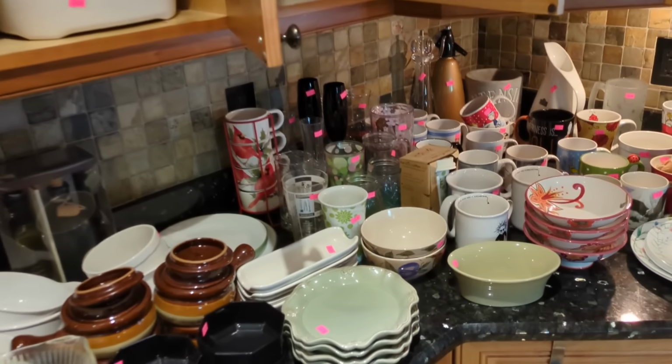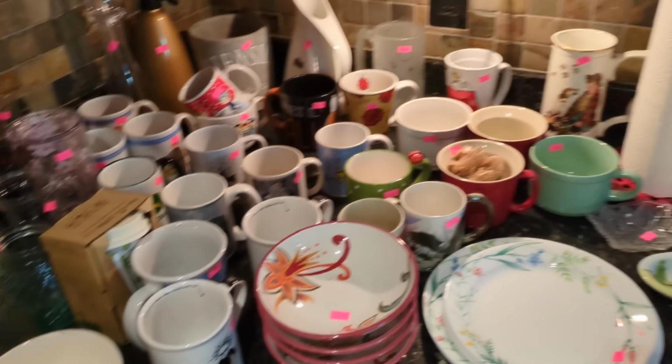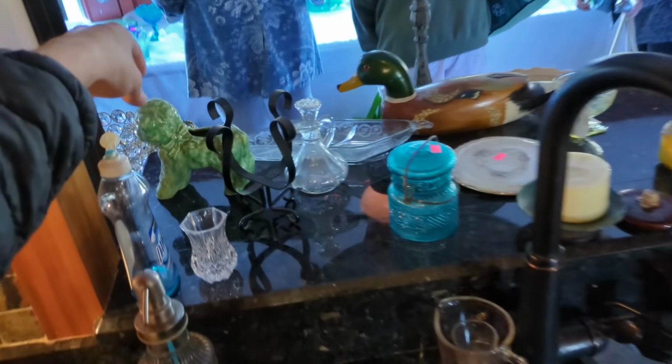Oh my gosh, this kitchen is just packed. And you know what? That's kind of the key word for the house. Packed. They have a ton of everything. There's actually a whole jewelry section that I haven't even been to, and I don't know what's left.